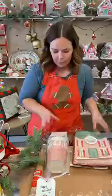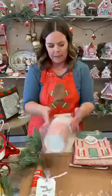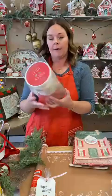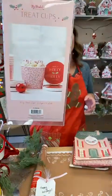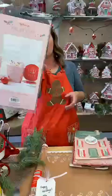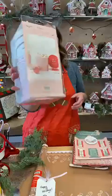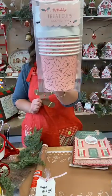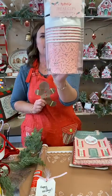Okay, then we found... I ordered more of these, but they haven't come yet. They're big treat cups. So these are large. Like, see how they put cute popcorn and stuff. Yeah, I was gonna say like caramel corn and stuff would be so yummy. So these are 6 cups with lids. And all that I have in stock right now is the candy cane, but I did order others. They just haven't come yet.